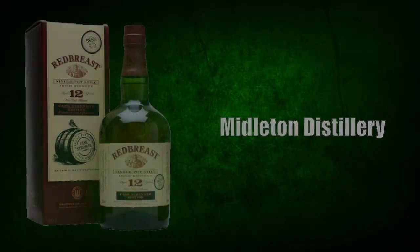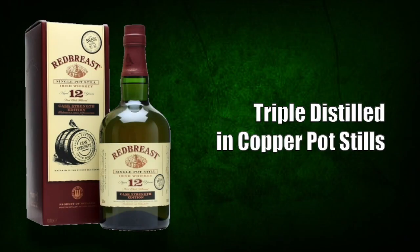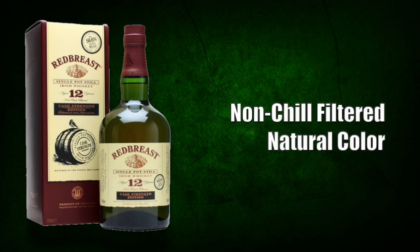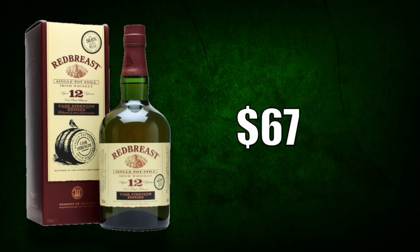Before I give you my notes on the palate, here are my notes about this whiskey. The Redbreast cask strength was distilled at the Middleton distillery. It is triple distilled in copper pot stills. It contains malted and unmalted barley. It was aged in bourbon and sherry casks for a minimum of 12 years. It is non-chill filtered, has natural color. It is bottled at 59.9% alcohol by volume, and I bought this bottle for $67 here in the United States.